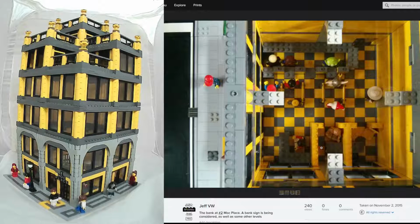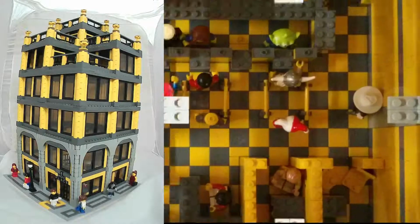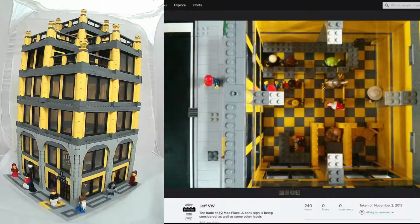So I tried to base it off another bank, or off of a normal bank. And as you can see by this picture, it's taken from about 3 levels up. So there is no floor in this building beyond the decorated floor that we have here. Oops. So that's it for that.